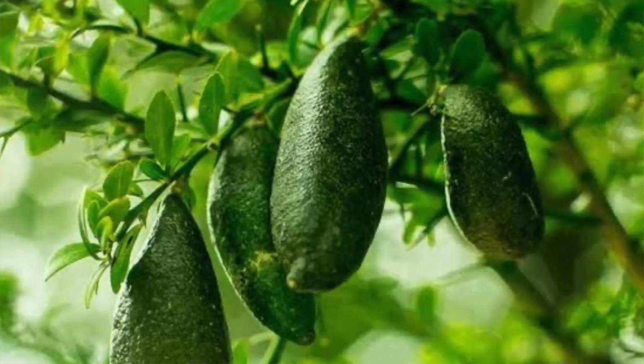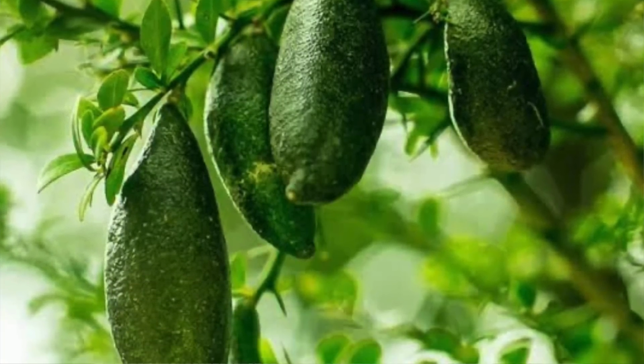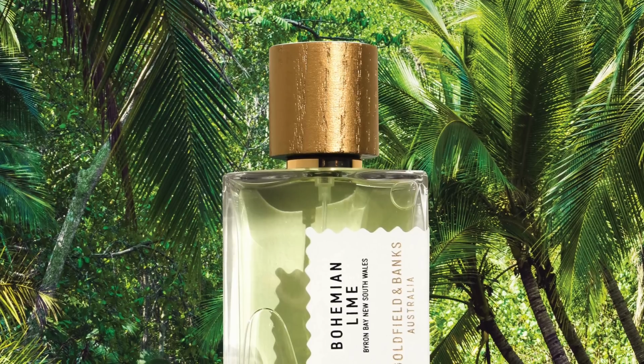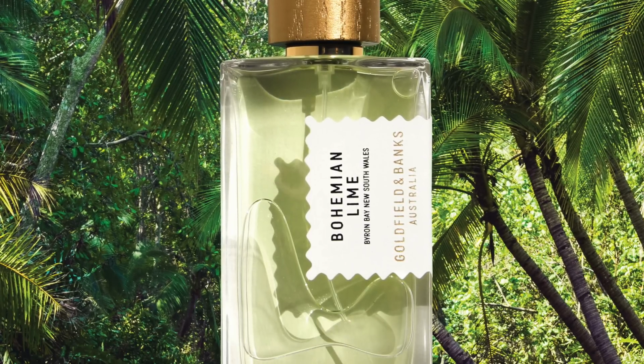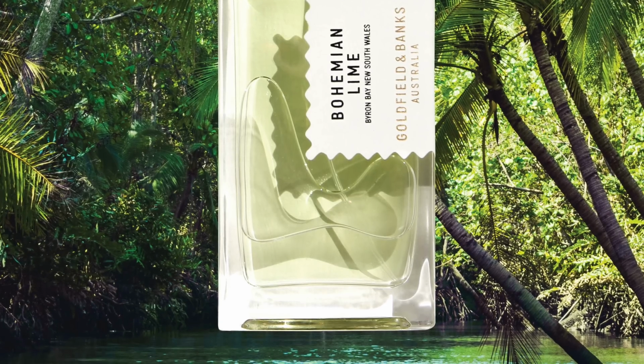This one right here. Bohemian Lime is finger lime to the max, and it's a new note for me when this first came out. Never had heard of finger lime before, but when I experienced this fragrance, it smells super fantastic and also very, very juicy. But for me, there's a spiciness. I think there's coriander seeds here, and when I wear this one, it wears like I'm smelling Moscow Mule cocktails because there's something zingy and spicy in here.